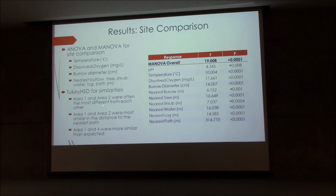So what we actually found out for which sites are most similar: areas 1 and 2, which are the areas where we're most likely to see snakes, were actually most often the most different from each other. The only thing that they really had in common was the relative distance to the nearest pathway. And areas 1 and 4 were actually most similar among all the sites, except for the distance to nearest pathway. So it's kind of interesting that all the other factors contributing made 1 and 4 more similar.